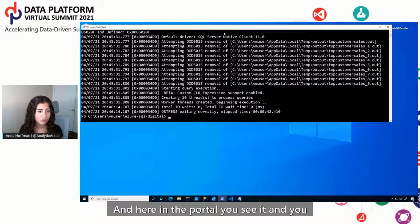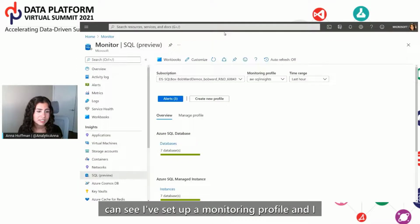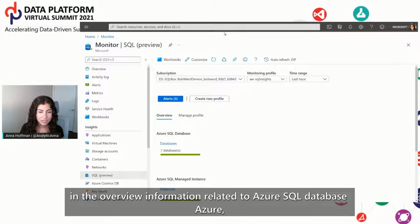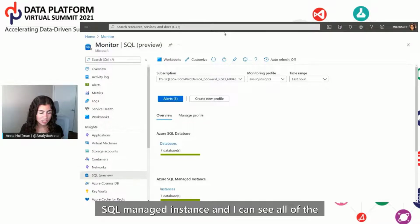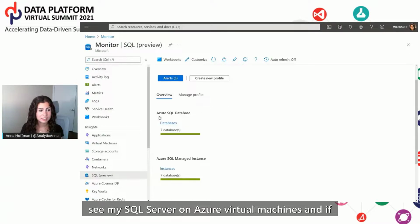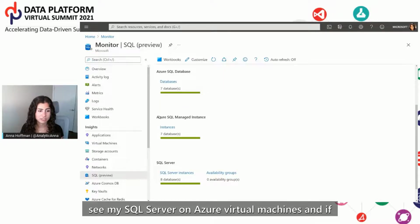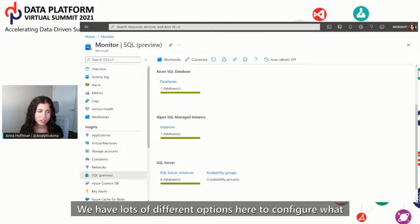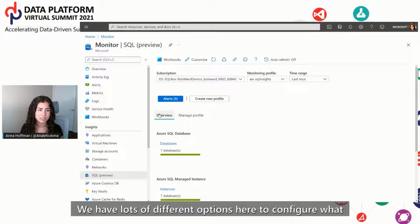And here in the portal, you see it. And you can see I've set up a monitoring profile and I've set a time range. And you can see I have in the overview information related to Azure SQL Database, Azure SQL Managed Instance, and I can see all of the databases within that. And I even have the ability to see my SQL Server on Azure Virtual Machines. And if I had availability groups configured, I could see that here as well. We have lots of different options here to configure what you see.